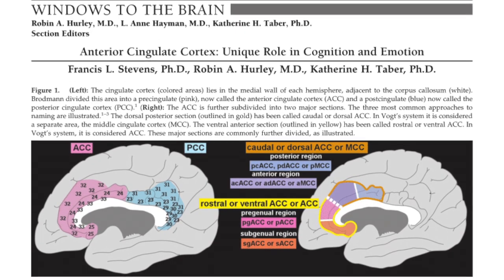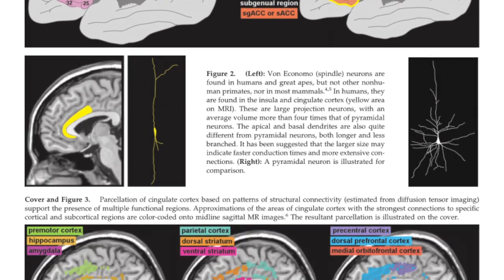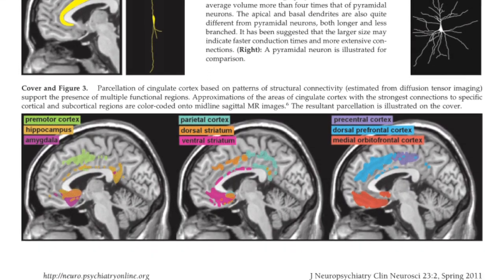The ACC mediates between the reasoning part of the brain and the emotional centers, and we can strengthen this ability to regulate our emotions top-down by counting. Counting is a cognitive function. Although it seems elementary, it takes young children several years to perform this seemingly simple task.